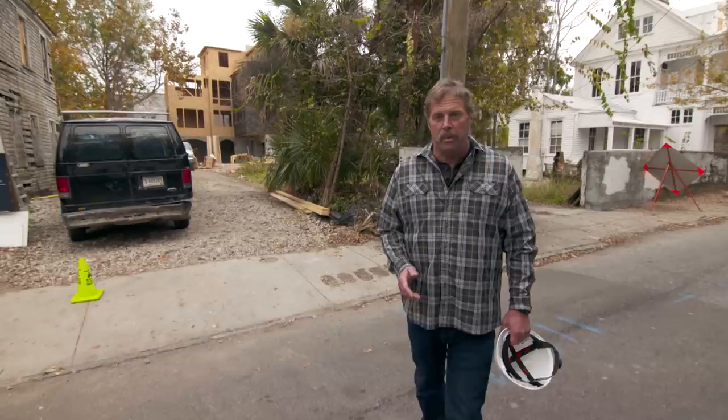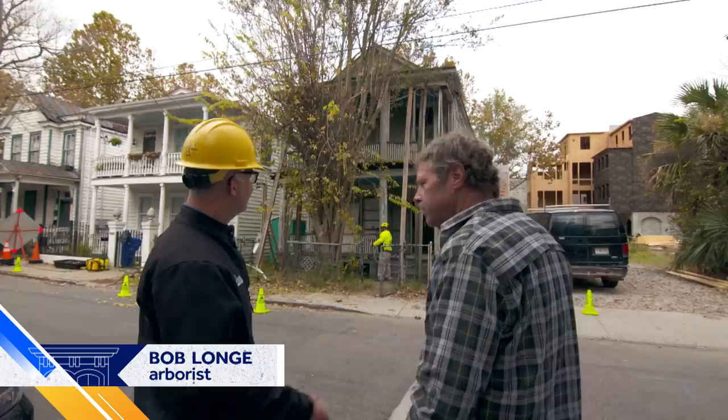Weeks ago, our arborist, Bob Longe, took a look at our crepe myrtle tree and decided it could be saved. He's here today with his crew to do the work. So, Bob, how do you get started? Hey, good to see you, Roger. Good to see you. Well, what we've got is the pruning crew has arrived.